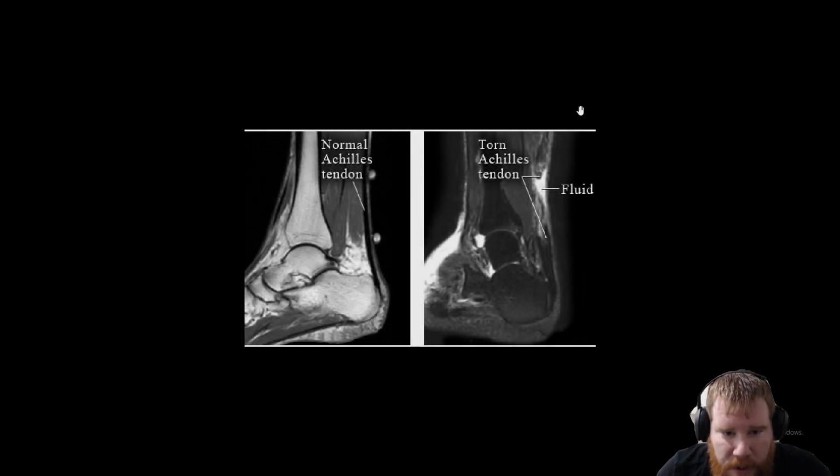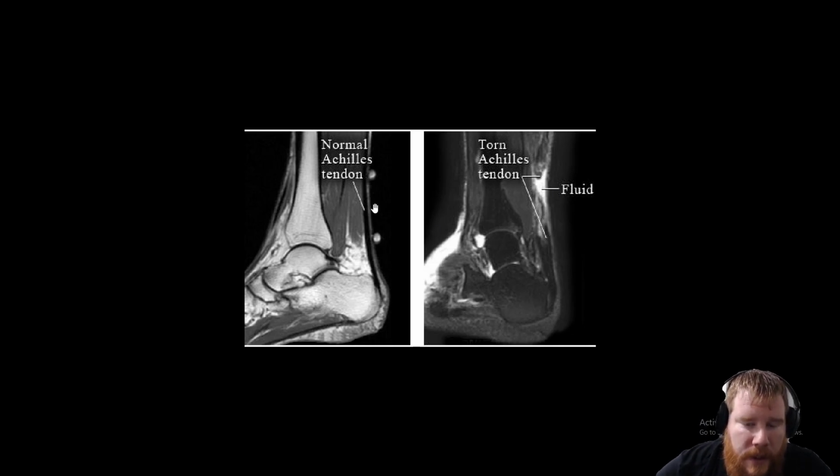Okay, so what this image is showing you is a normal Achilles on the left and an abnormal Achilles on the right. We'll start with the normal side, but MRI makes it easy. You can see a lot of things on MRI, but the nice thing is that ligaments should, for the most part, not have any signal in them. The Achilles is one of them. It should be a nice, thin, dark line here. It should be less than 6 to 8 millimeters, and it should have no signal in it.